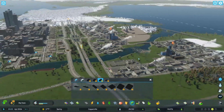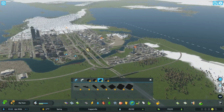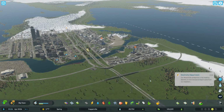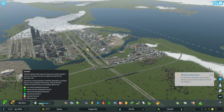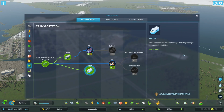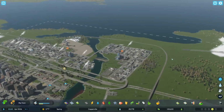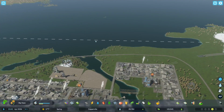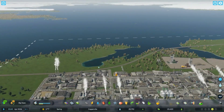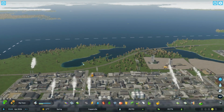All right, today in this episode, with us thawing out and everything, I have this water thing pulled up because we have a need for commercial. We have a need for industry. Let's unlock our water here and see what we can do about potentially putting in a cargo bay area over here. We have the train tracks that come through here and everything. We have this inlet of land.